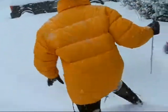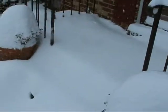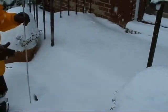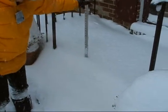Now you were out shoveling what? So that was two. The roof was completely clear. And now, 2.5 hours ago, that was nothing. Yeah, and there's now 6 inches on it. 6 inches in 2.5 hours.